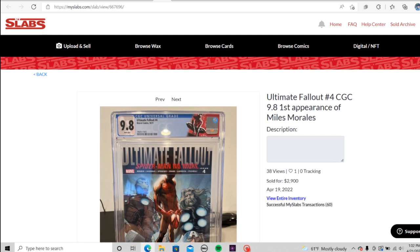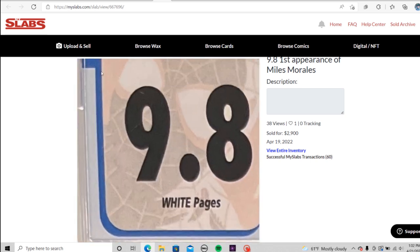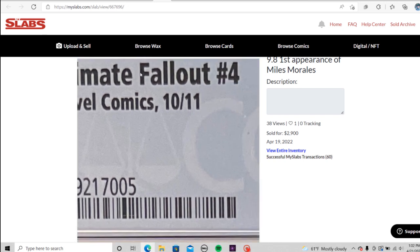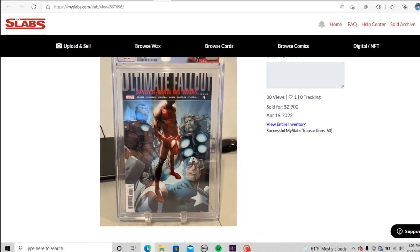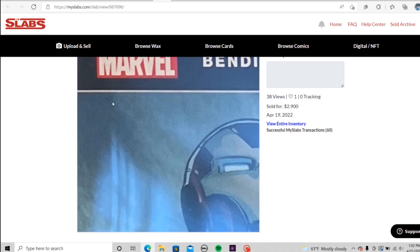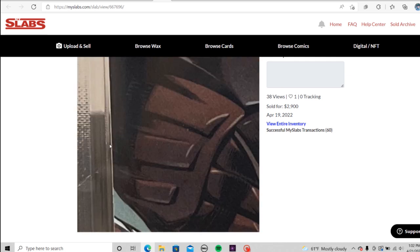Ultimate Fallout 4 CGC 9.8, first appearance of Miles Morales. It doesn't state Facsimile anywhere. All right, let's look at the picture. We're going to zoom in here. Look at this label. Ultimate Fallout 4, Marvel Comics 1011. It's got a barcode. No details. It doesn't even detail the first appearance of Miles Morales. But how do we know that it's Facsimile? Right here, that red Marvel logo and the barcode.